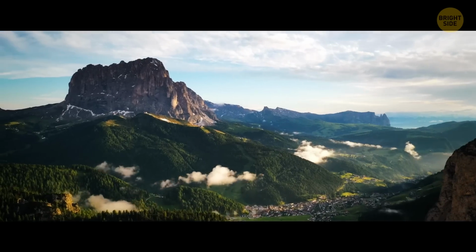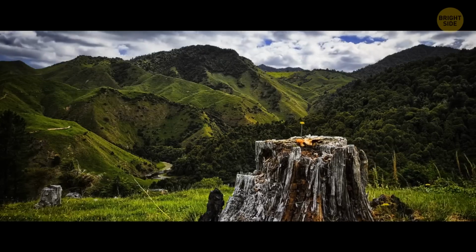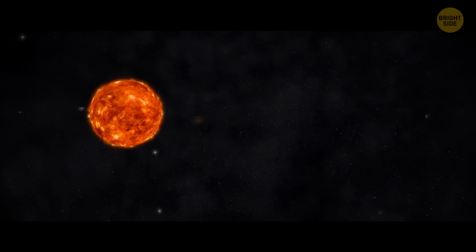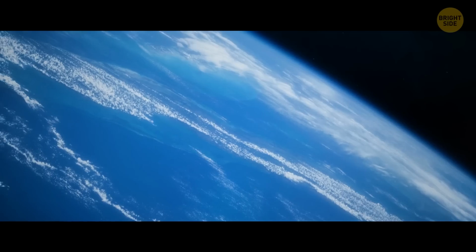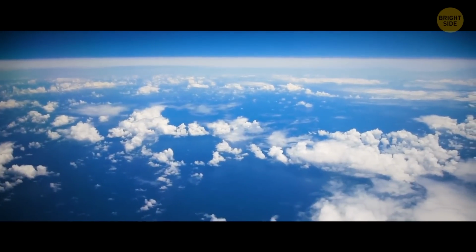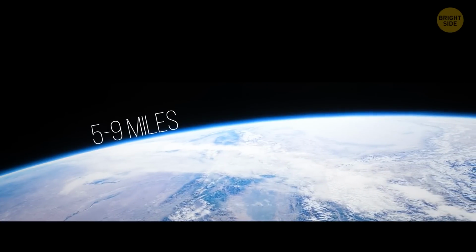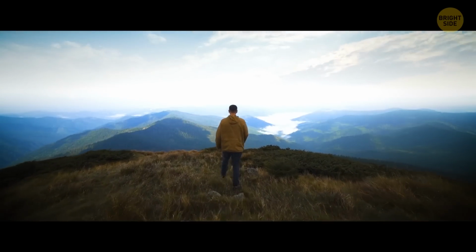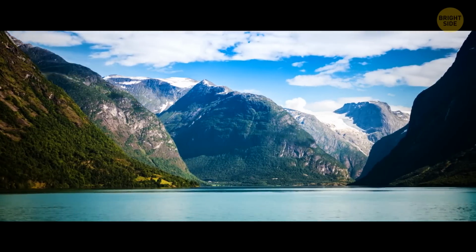The weather here is also perfect for life to exist, unlike places like Saturn, Mercury, or any other celestial object in our solar system. We have the troposphere to thank for that. It's the densest part of the atmosphere on our planet and is 5 to 9 miles wide. It's the layer of the atmosphere that always affects our weather and secures the right conditions for life to exist and to have bodies of water.